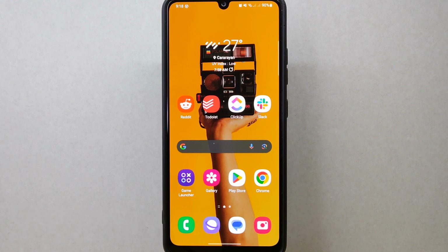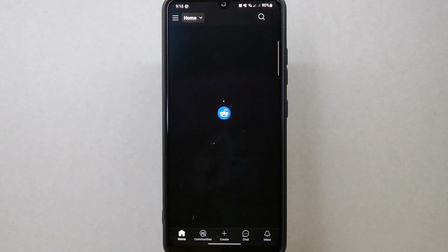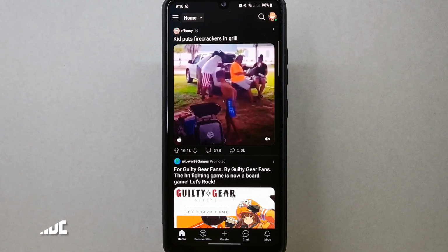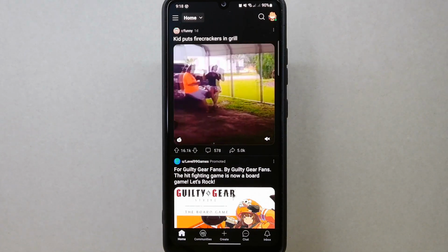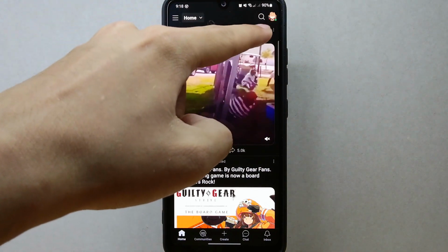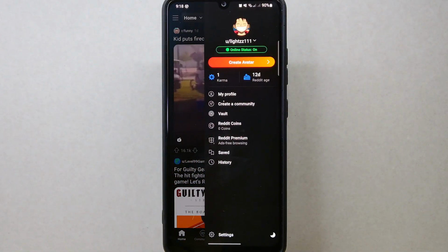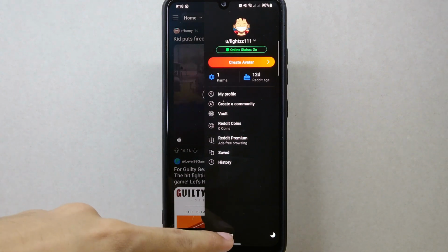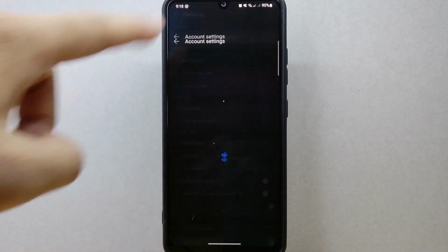So let's start. First, open the Reddit application and log in to your account. Once you are logged in, you will be taken to the home page. In this page, tap on your profile icon located at the top right corner of the screen. A panel will appear at the right side, and here, tap on Settings. In this page, tap on Account Settings.